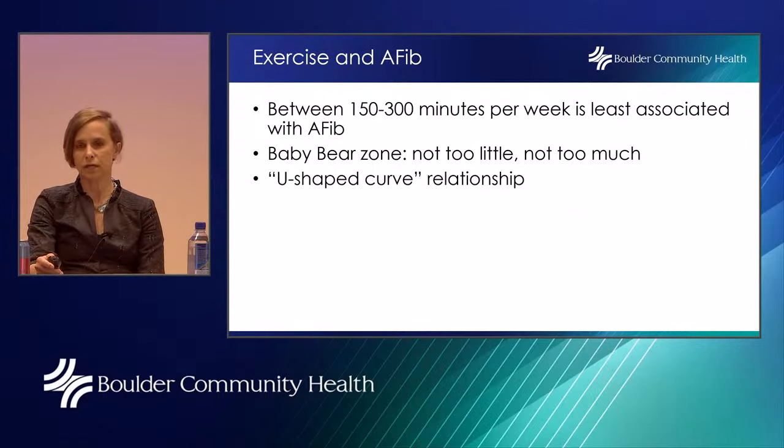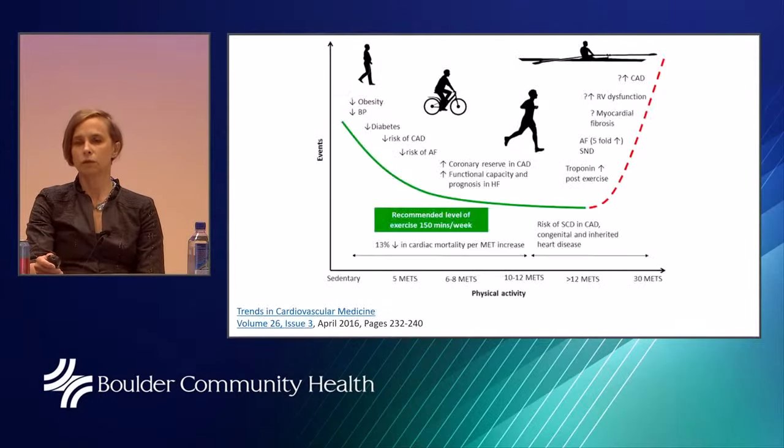Exercise is an interesting and important risk factor for atrial fibrillation. Folks who don't find themselves able to exercise, unfortunately, have a high burden of atrial fibrillation. When folks exercise very aggressively for many hours a week, more than about 5 hours a week at a very aggressive pace, that is also associated with a risk of atrial fibrillation. So this sort of baby bear zone, where not too little exercise and not too much exercise, is where you want to be in terms of this rhythm. And we call that a U-shaped curve. Here's what I mean by that.